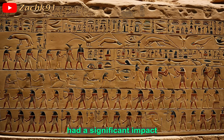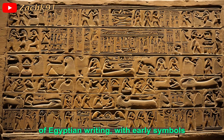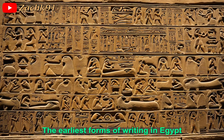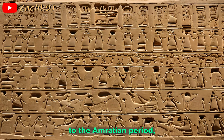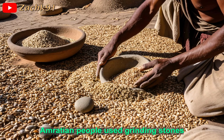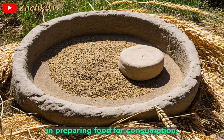Amratian culture had a significant impact on the development of Egyptian writing, with early symbols and signs appearing in their artifacts. The earliest forms of writing in Egypt can be traced back to the Amratian period, showing the beginnings of a written language. Amratian people used grinding stones for processing grains, a crucial step in preparing food for consumption.